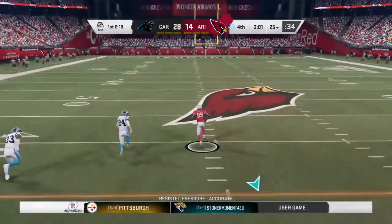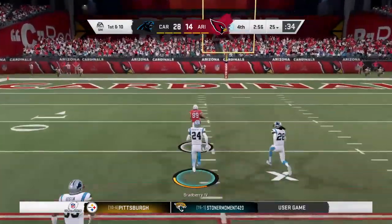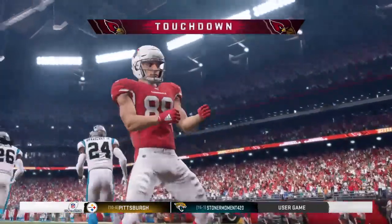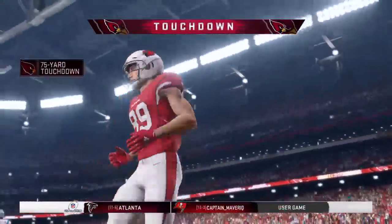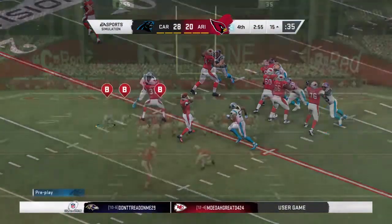And as we analyze how he's getting... And I think he's going to go. They're not going to get him. He's at the 30, the 10. Touchdown, Cardinals. Andy Isabella, 75 yards. As his guys are back within a single score.